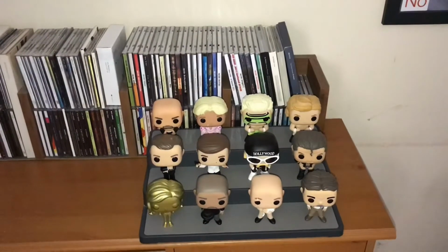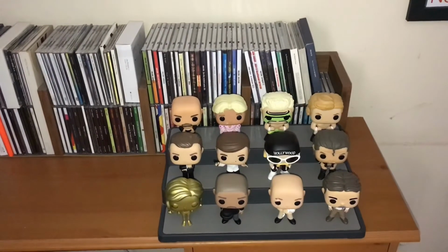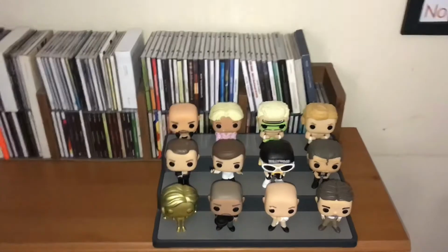I'm not really into comic book franchises and Star Wars and everything, so I've seen the odd one or two things that might interest me. So I do like these.